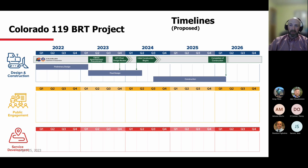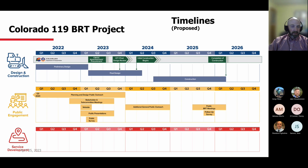We want everything to be operational at the same time, whether it's in the central corridor, our bus stops in Boulder, our park and ride up in Longmont. We want everything to be operational at the same time in the first quarter of 2026. For public engagement, I'll pass that back to Brandon and he can talk about that timeline.